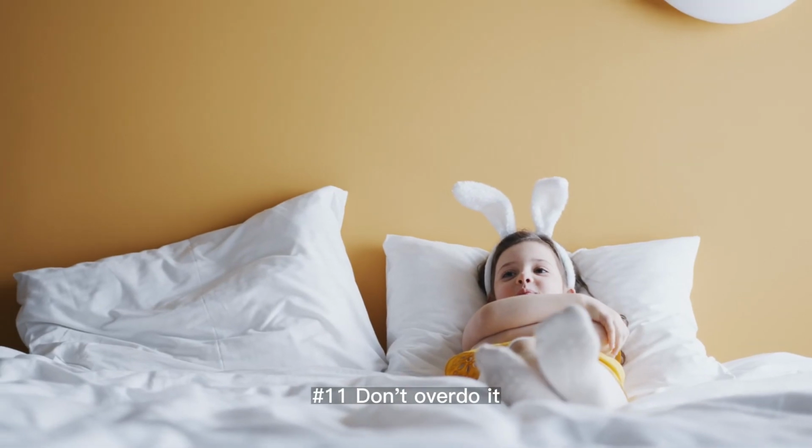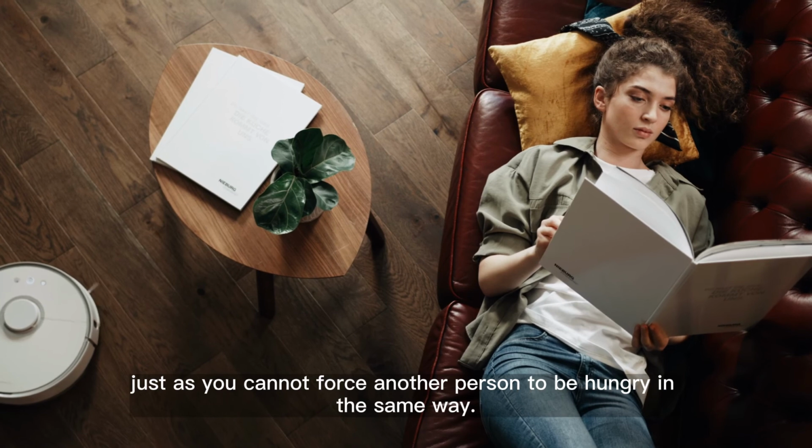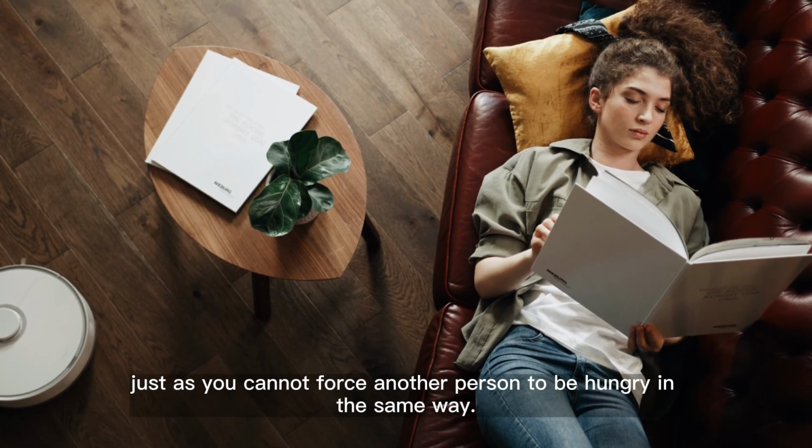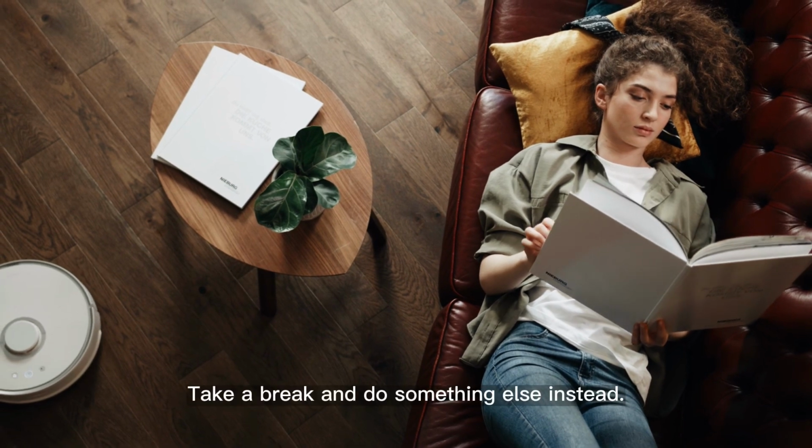Number 11. Don't overdo it. There is no such thing as forcing motivation, just as you cannot force another person to be hungry in the same way. So if you are not hungry right now, don't worry. Take a break and do something else instead.